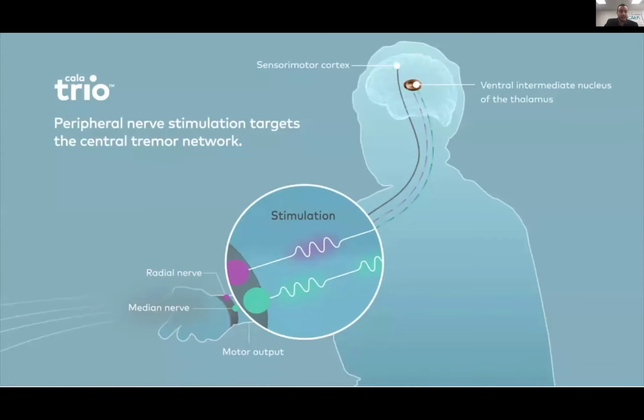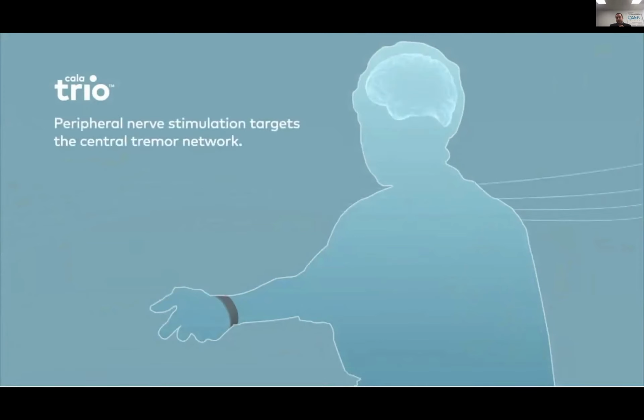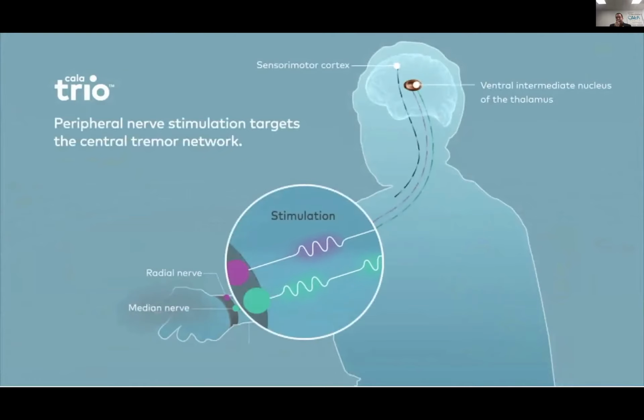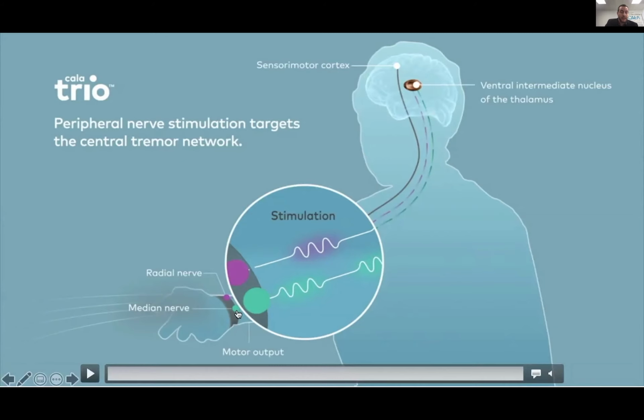And the team studied various therapeutic modalities before focusing on an electrical therapy. And in this therapy, electrical stimulation is delivered to nerves in the wrist. There are two nerves that are targeted, the median nerve and the radial nerve. And this generates signals that propagate up towards the brain and have been shown to modulate activity in an area of the brain called the ventral intermediate nucleus of the thalamus, which just so happens to be the same location that deep brain stimulation electrodes are placed for treatment of essential tremor. So this is an alternating pattern delivered to these two nerves. And because of this phenomenon, we can really modulate the central brain networks by tapping into these peripheral access points at the wrist.